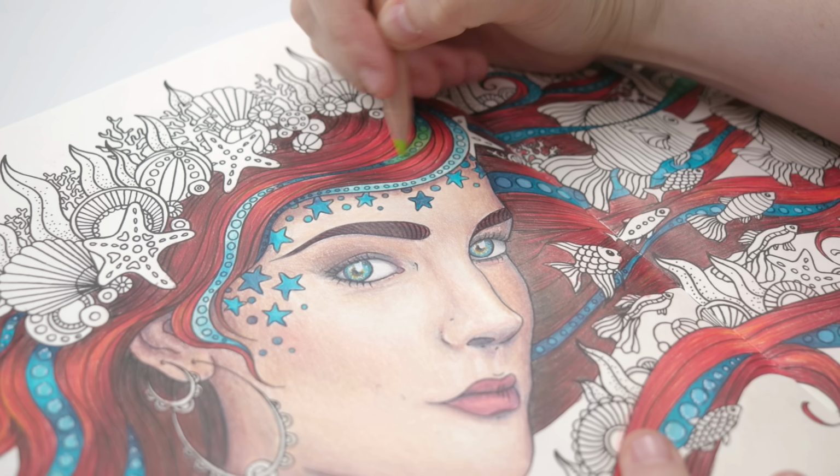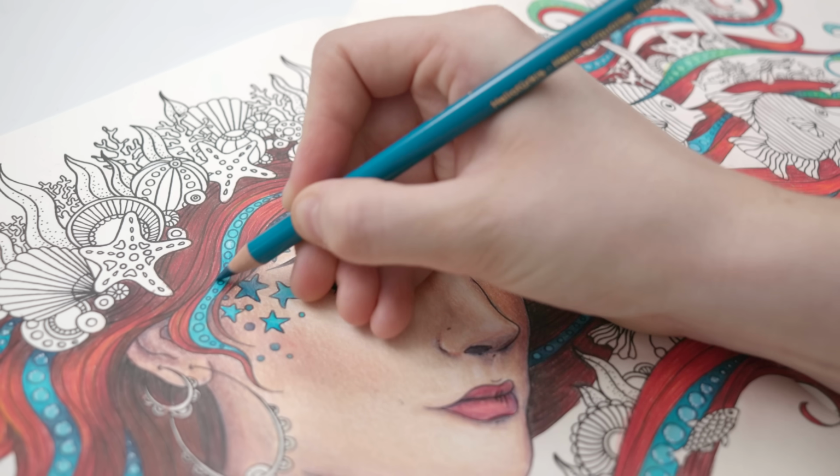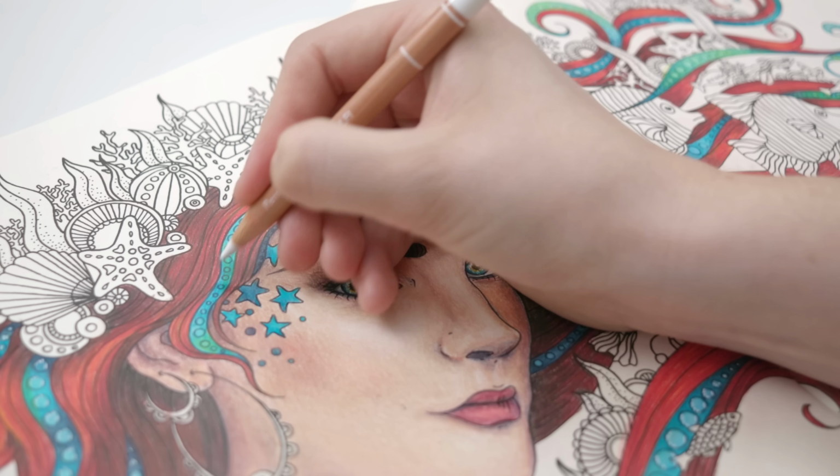This is weird now, right? This page is taking longer than I expected, and it only just occurred to me why. I'm coloring 2 pages here. Okay, yes, this is a really silly thing to not have noticed until this point.